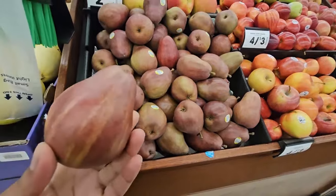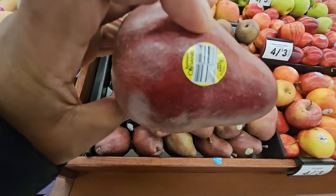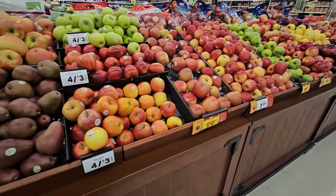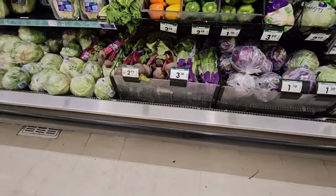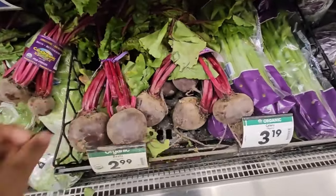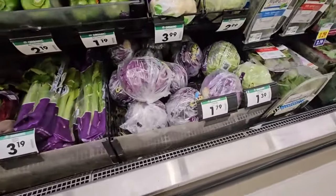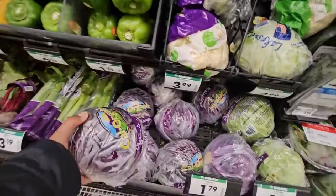Is it nini? Ni apples. Zinaitwa gala. All of these are apples. Sections, types of apples, ziko hivi. So wakulima, beetroots, tuko na beetroots wapa. Beetroots, this is organic, it's going for $2.99, that is beetroot. Na purple cabbage, this one. Purple cabbage.